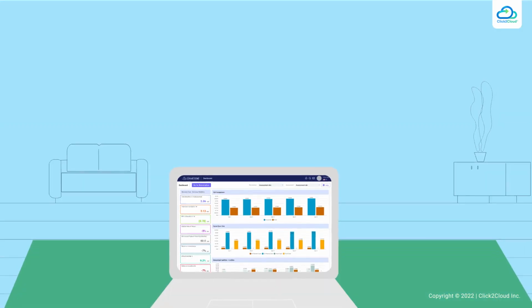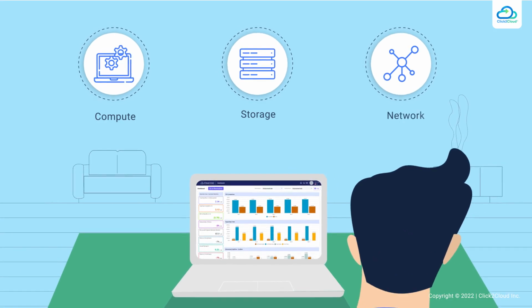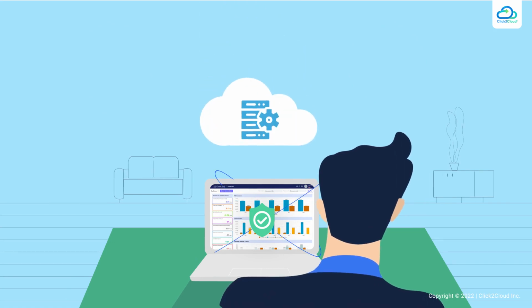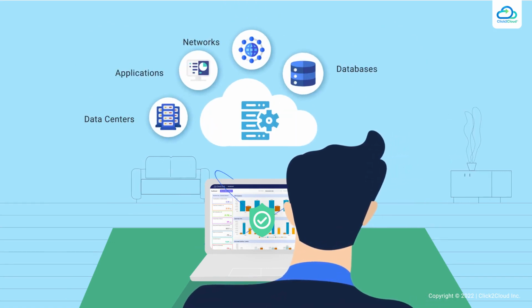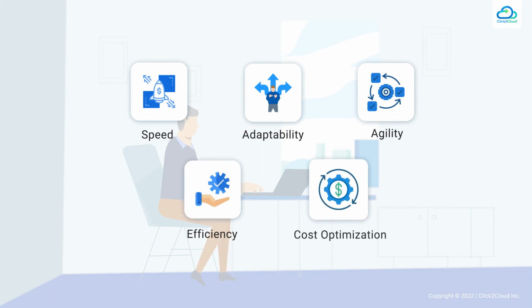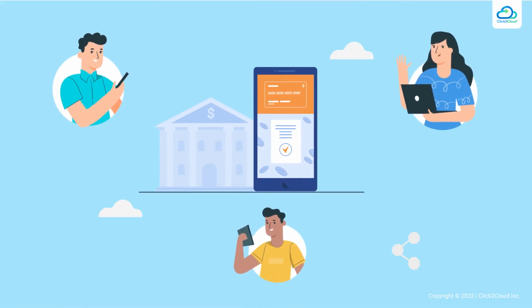With Cloud Intel, Tom was able to choose right cloud provider and compare compute, storage, and networking resources to handle his on-premise workloads. Security-first mindset of Cloud Intel helped him evaluate data centers, applications, networks, databases, and infrastructure. Tom gained speed, adaptability, agility, efficiency, and cost optimization. Through Cloud Intel, customers are now able to access banking applications faster and more effectively.